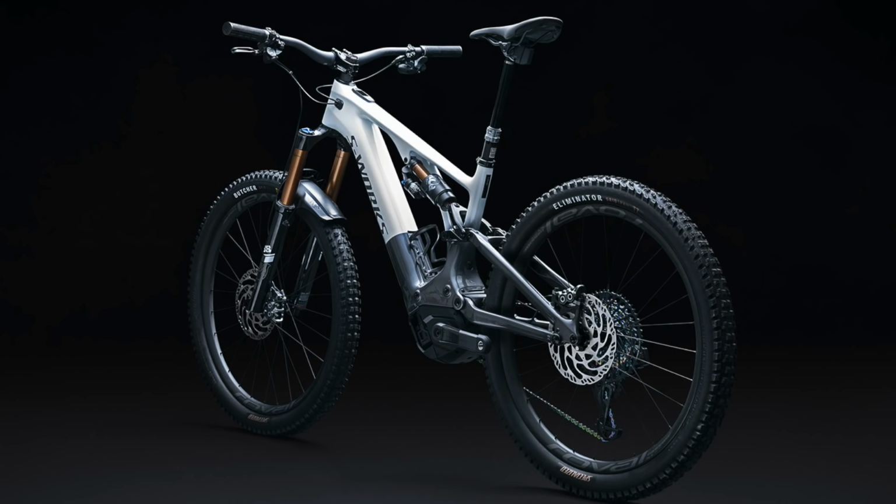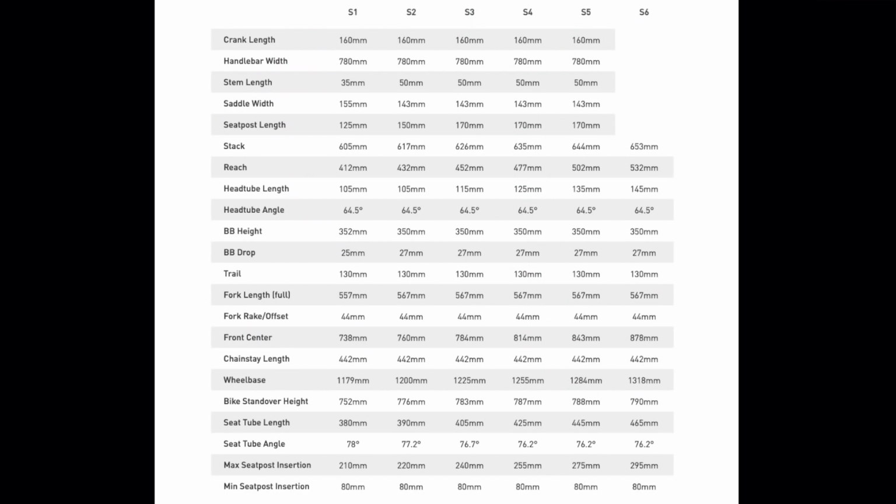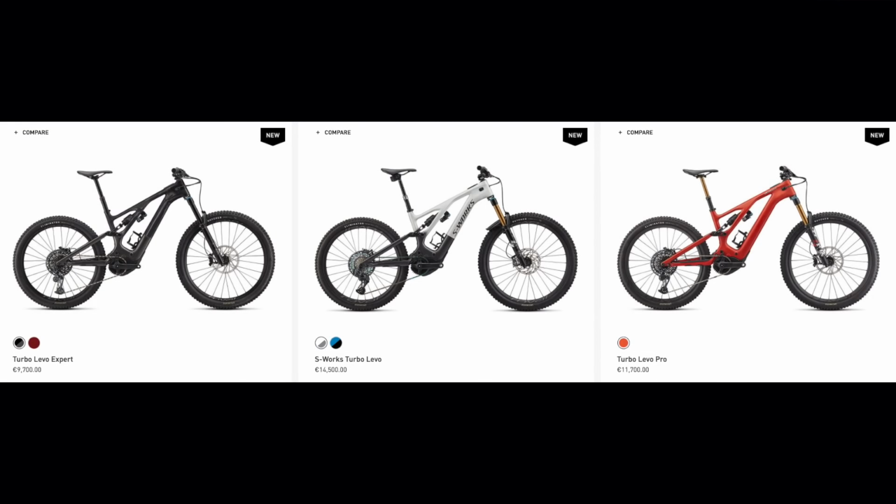I personally think the Levo Gen 3 is in a league of its own at the moment. The other brands will catch up, but the 6-way geometry changes, that new mastermind, how minimalistic the bike is, it really is a masterpiece. But yes, it's not the cheapest bike. Available in an impressive 6 sizes and 3 models and a frame kit, starting from €7,000 up to €14,500.